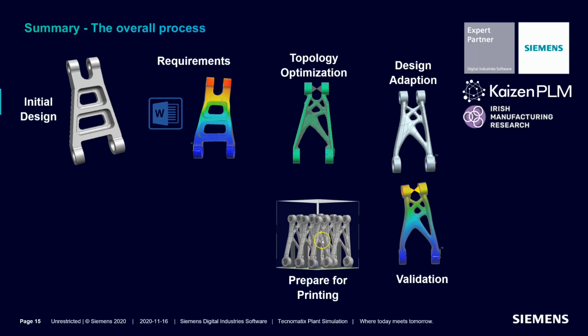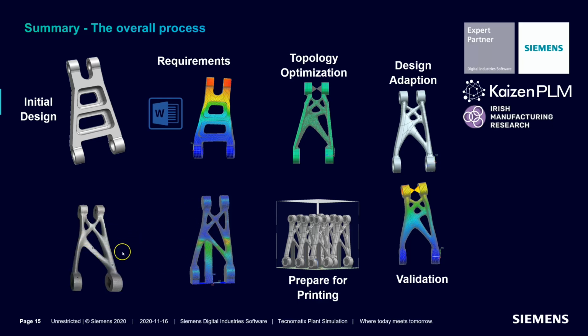From there, we look at preparing that for printing. So that'll be looking at the orientation within the print bed, setting up all the print parameters of the printer, and adding support structures to the print as needed. And then before we send the part to be manufactured, we also run a distortion simulation where we look at the thermal properties of the material, the heat that is being put into the material during the print process, and ensure that no hotspots occur that may cause a defect in the part, a failure mid-print, or distortion of the part post-print. And then the final stage is to set that part to be manufactured and post-processing.